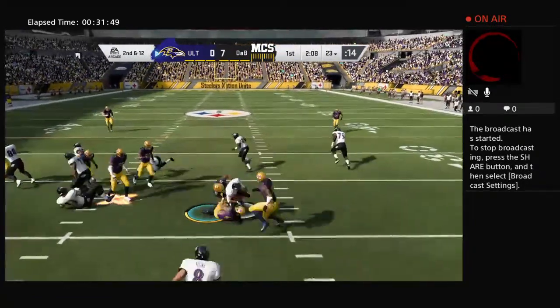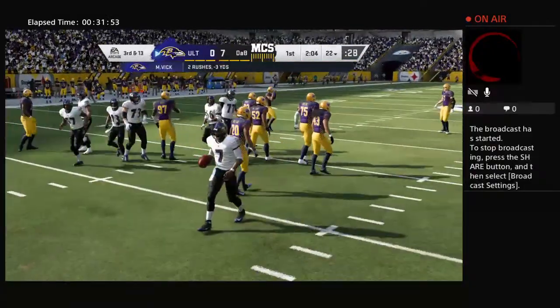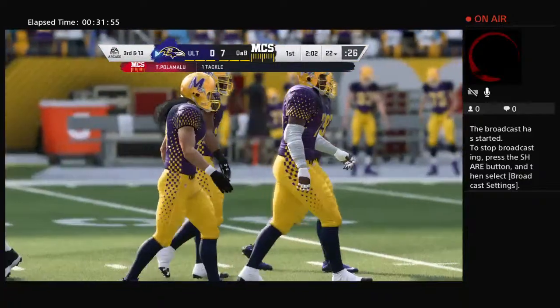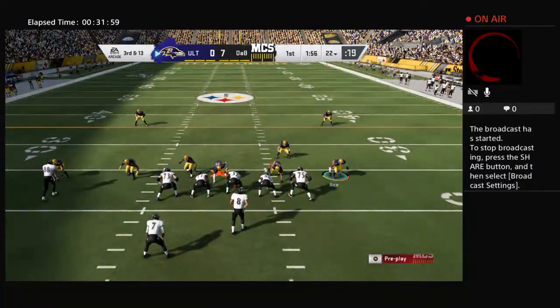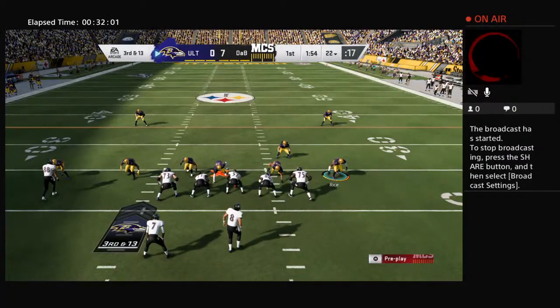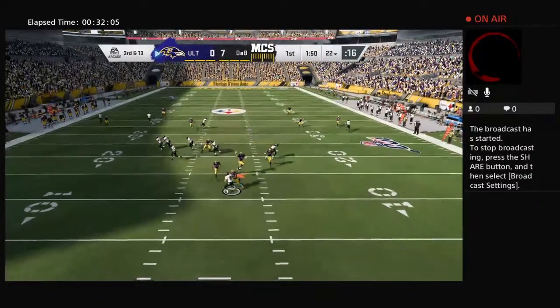Now a handoff here to his running back. And he is met quickly in the backfield. Down he goes, folded like a lawn chair. It'll be a loss of a yard, and that'll make it 3rd and 13. So time to start going in the other direction as they come up now 3rd and long.